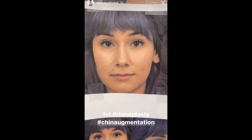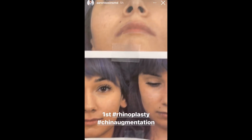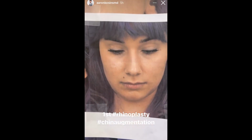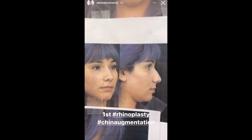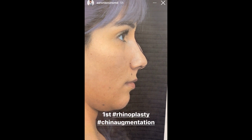First case for Friday is a 27-year-old female. She's got a deviated wide nose, wide nostrils with flare. You can see the deviation, a dorsal hump, and a plunging tip. Here is the plan and a chin augmentation.